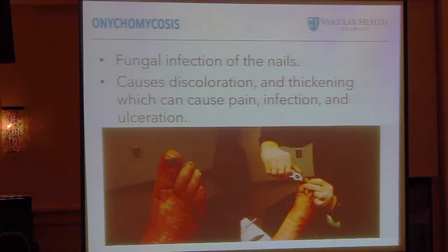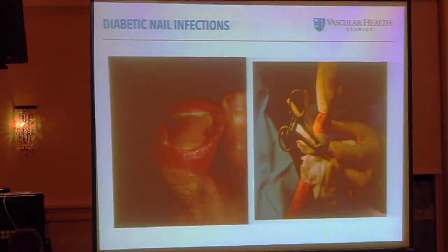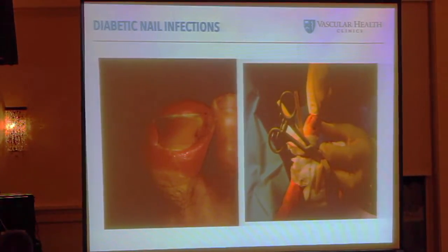We talked about fungal infections in the nails. These things can cause digital lesions, it can cause infections. This needs to be maintained. In nail infections, they need to be removed, drained, permanently ablated if necessary.